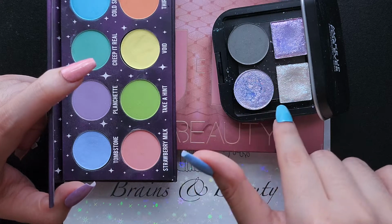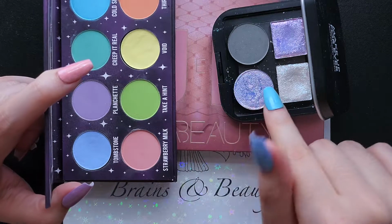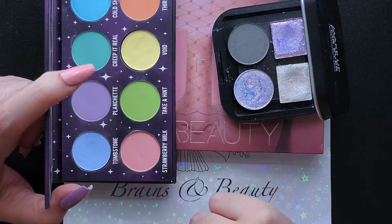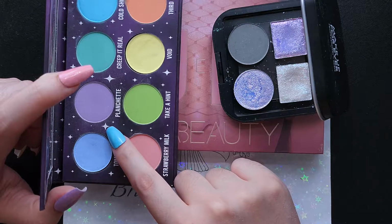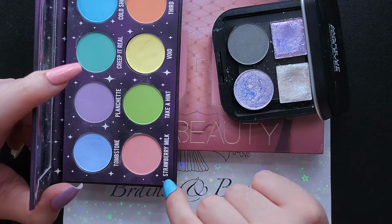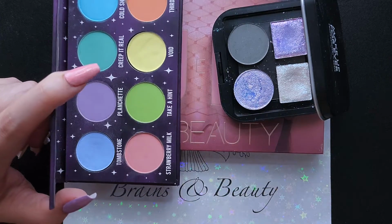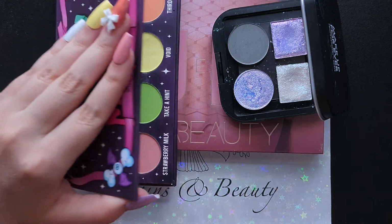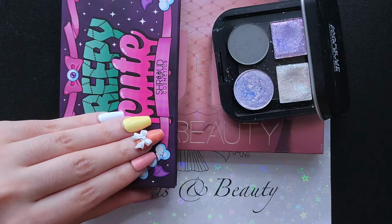I used Glow 5 times, which is, again, expected. I love Glow so much. It's perfect for the inner corner or all over the lid. And my second most used shade after Planchette in this palette was actually the pink shade. I used Strawberry Milk 4 times, and all the rest of them I used 3 times each, which is honestly quite a bit instead of just 1 use each for the others. I just really enjoyed playing with these pastels.